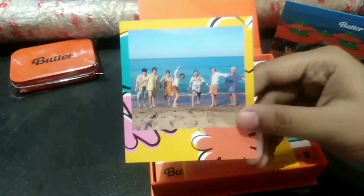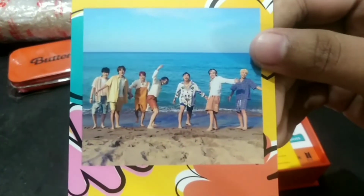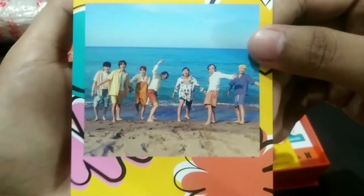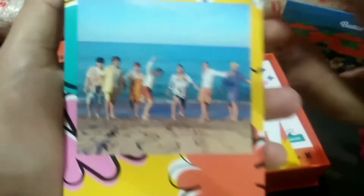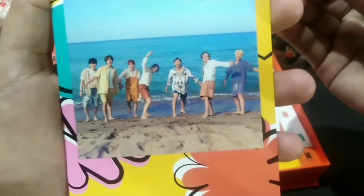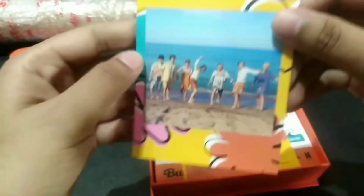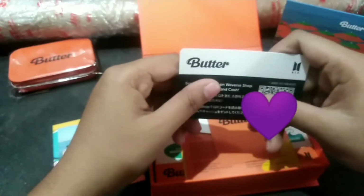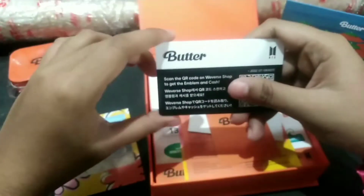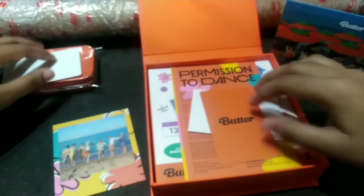Oh, this is like a Polaroid picture. This is so nice. This is the same with the cream version, also the lyrics. The only difference is the PC, the message card, and then the sticker. And also the photo book. Oh my god, this is so nice. And what is this? Oh my god, this is the Weverse code. I mean, the Weverse QR code. Okay, that's the Weverse QR code.